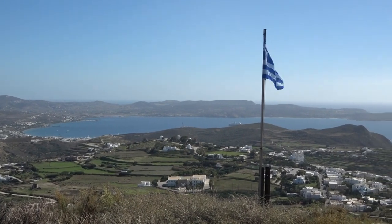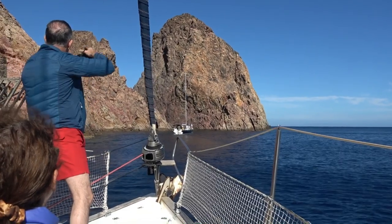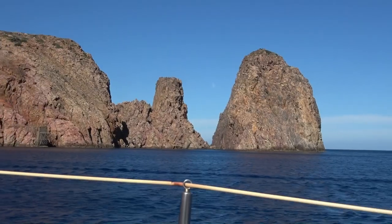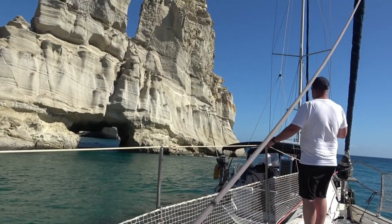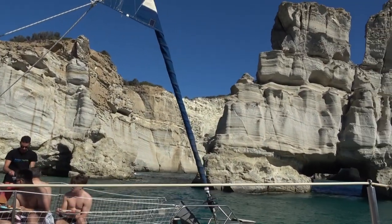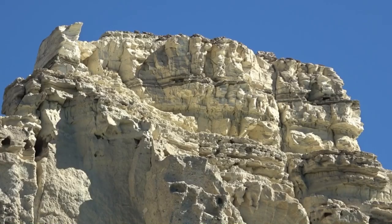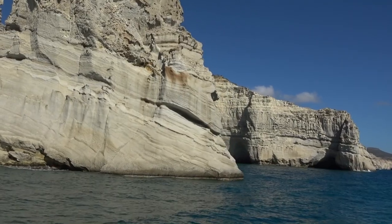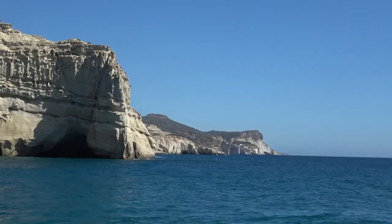The part of the island opposite Adamas is called Vani, and its northernmost point is called Cape Vani. There are very few settlements and tourist facilities. However, at the southwestern tip of Vani lies Kleftiko, a tourist highlight of Milos. The spectacular rock cliffs are a direct result of volcanism, combined with subsequent erosion by wind and water. The cliffs consist mainly of soft, white tuff rock, from which erosion has created a labyrinth of rocks, sea caves and tunnels.